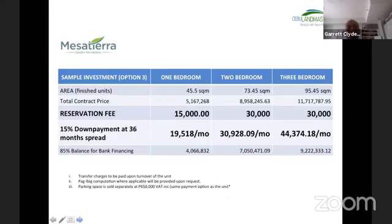So currently, the one available for Mesa Tierra is 1 bedroom. We have 2 bedroom and 3 bedroom also. You can see here, we're still offering 15% down payment over 36 months. So it's as low as 19,000 per month. For 2 bedroom, 30,000, and for 3 bedroom, 44,000. You can see there also the contract price. But we're offering this limited promo because we might lower the spread of the equity or the down payment, because this project is about to be turned over very soon.